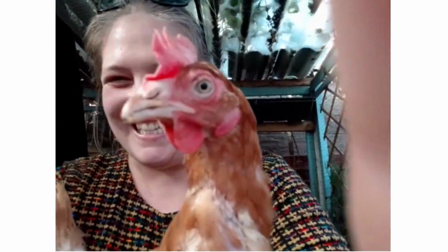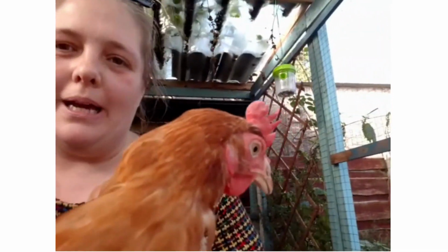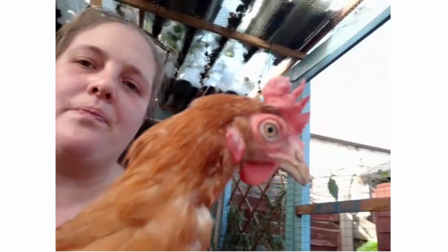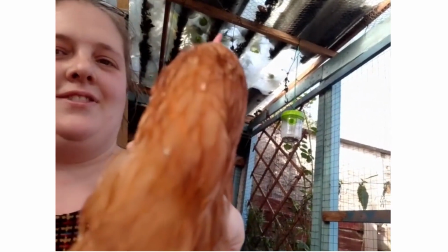Oh, there's somebody on my foot. I'm so excited. I cannot express how happy I am to have chickens that like me, or that potentially might like me. This is me and this is my chicken. Hi, gorgeous. She doesn't have a name yet. She's got a slight underbite on her beak, but I've seen her eating. She's fine. Hello, gorgeous.